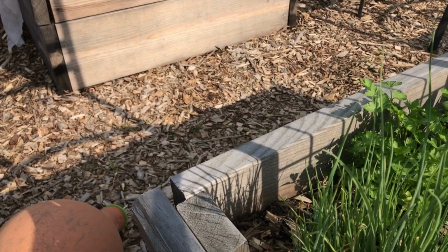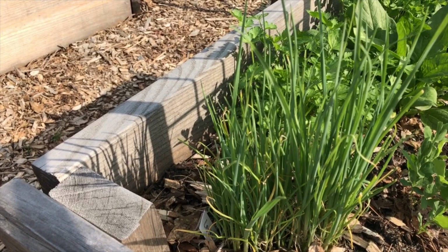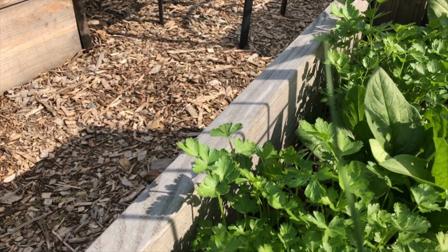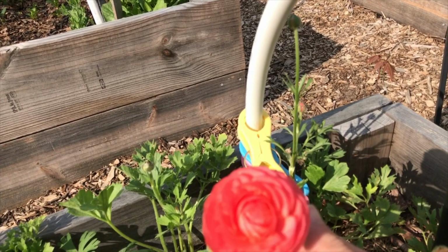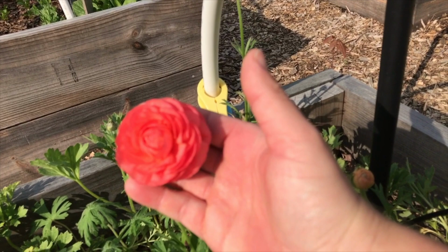Whoops. And these are leeks. They're planted way too close together, but as I thin them, we just eat them like green onions. Cilantro, spinach. Here is the third ranunculus bed. They're just so beautiful. Look at that one. There we go.